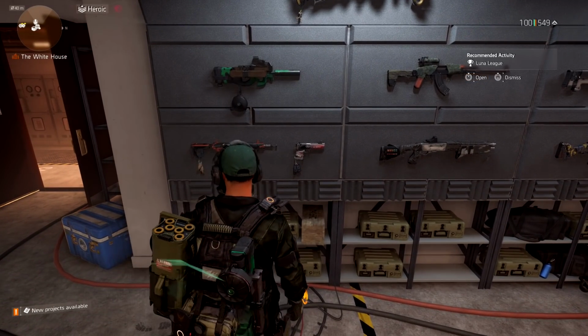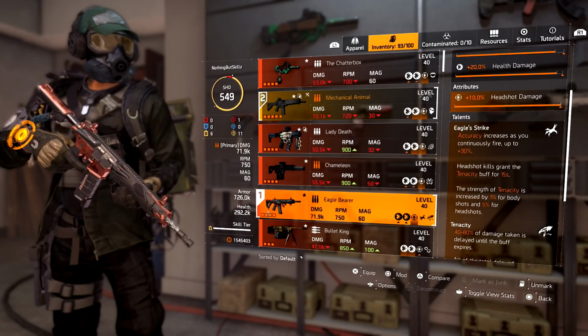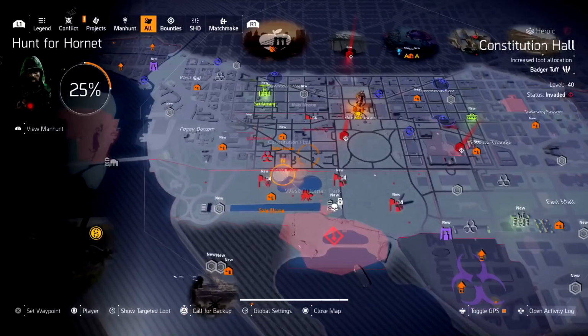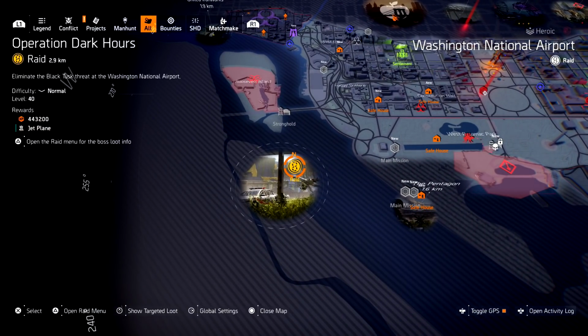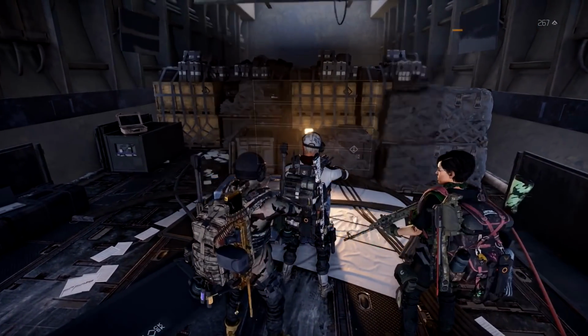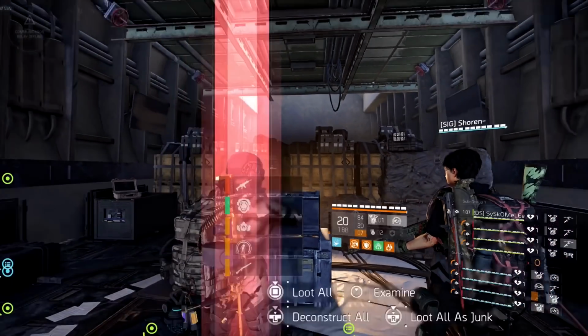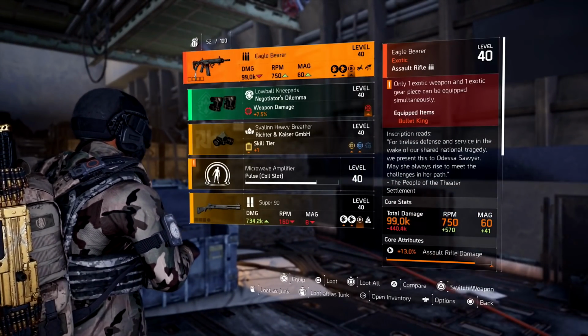Now the Eagle Bearer, now that is probably one of the exotics most people wanted to get when it first came out. This actually comes from the Operation Dark Hours raid. Yes, this is a raid exclusive. Now it has a 1% chance from dropping from the bosses, and I believe a 10% chance of dropping from this box, as you saw here. So the box is more likely where you will get it and where most people end up getting it.